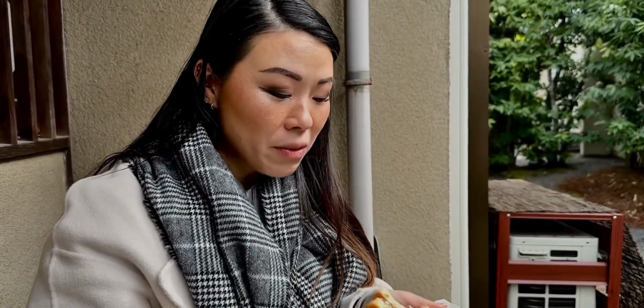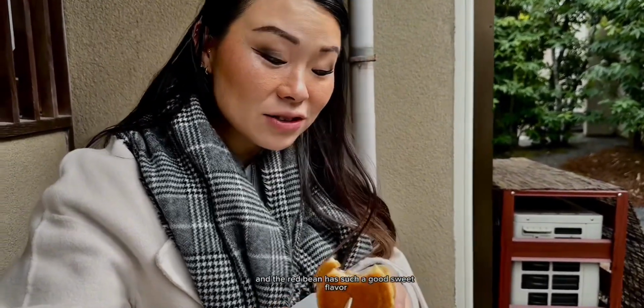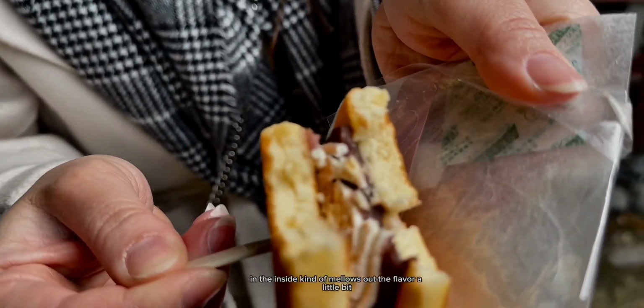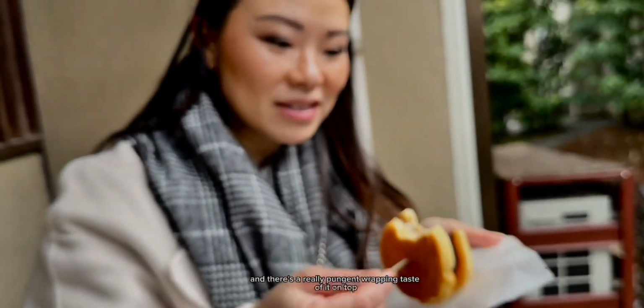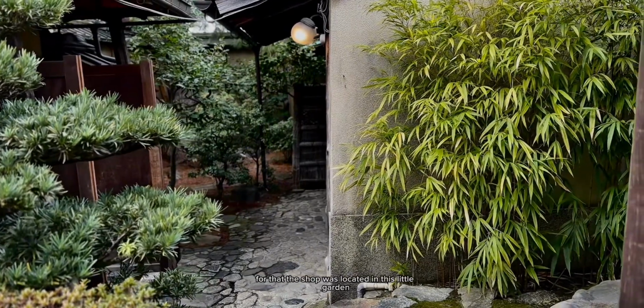Oh my god, it's so good. It's so soft and pillowy. And the red bean has such a good sweet flavor. A little bit of the cream you can see on the inside, and it kind of mellows out the flavor a little bit, and there's a really pungent red bean taste to it. On top of that, the shop was located in this little garden.